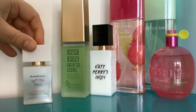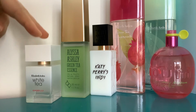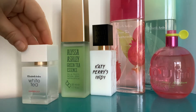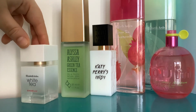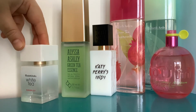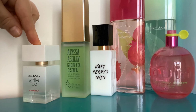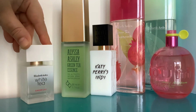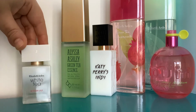So out of all of these, this is the crispest, if that makes sense. This is the one that's the most like a white t-shirt kind of scent, like a crisp, freshly ironed, as if I have an iron, come on. I never iron anything. I crease it anyway. But so white tea is the kind of scent, if I'm wearing a white shirt and I want to be a bit of a boss lady, this is a really good perfume for that. And because it's slightly sweeter and not as woody as the original white tea, this is my absolute favourite.